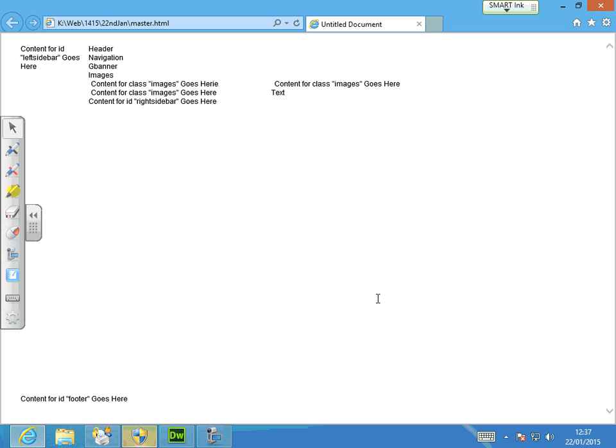Obviously, it wouldn't show you the right content, because the content of class images goes here, here, here. It's all everywhere, isn't it? Because we didn't delete. But now, one thing you should notice here is I said 32% for images, but there is a text inside it which is bigger than the 32%.